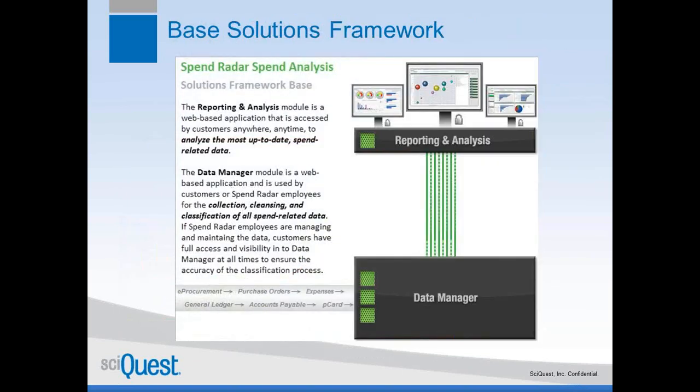And we deliver our tool through two primary modules, the SpendRadar Data Manager and the SpendRadar Reporting and Analysis tool. The Data Manager is where all of the data is aggregated, it's mapped, we do supplier normalization, we do cleansing and classifying of the customer spend, and then once all of that data has been processed in the Data Manager, it is published into the Reporting and Analysis tool where end users can easily access that information.